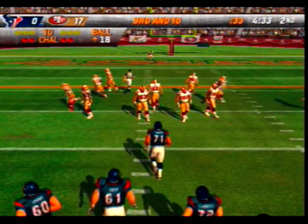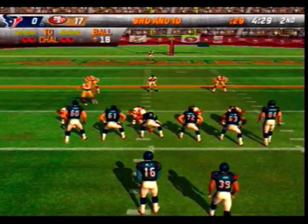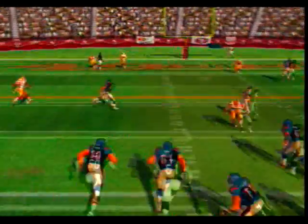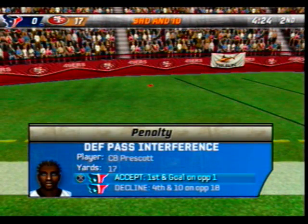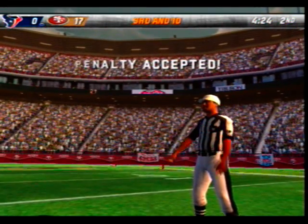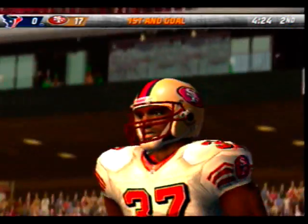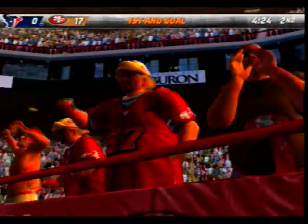And this is the 10th play of this drive. They're inside the 20. Number 60 from the shotgun. Looks to the end zone. It looks like it's going to be an interference call. The only question is against whom? Defense, number 37. The defense gets hit with a penalty that'll give them a first down after it should have been a fourth down.